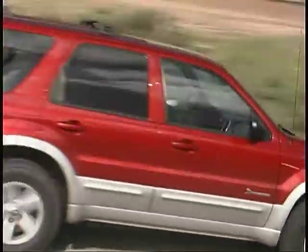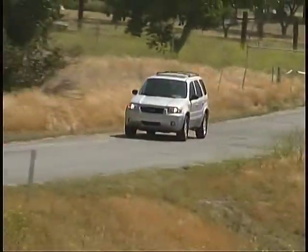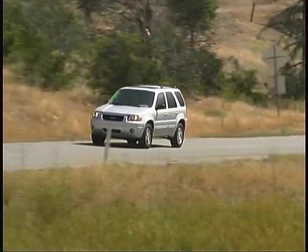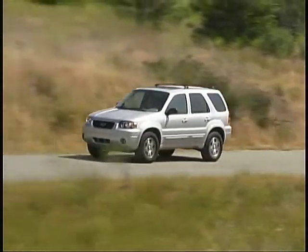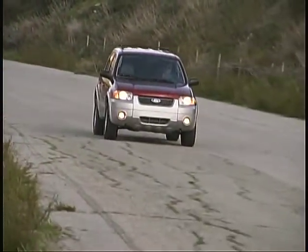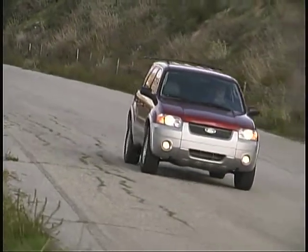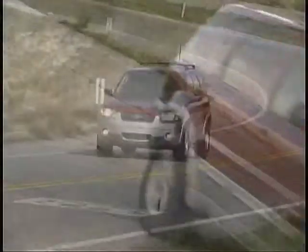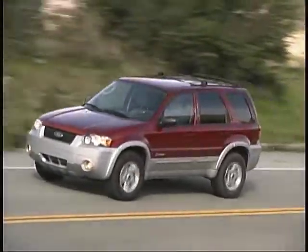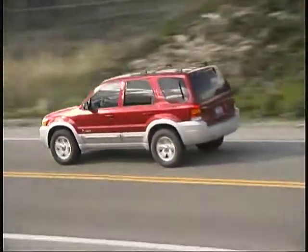The Ford Escape has proven itself over the last few years as a roomy, fun-to-drive vehicle in the compact crossover SUV class. With four or six-cylinder engines and front or four-wheel drive, it's been meeting the needs of drivers looking for maximum space in a trim package and offering sure-footed traction for slippery conditions.